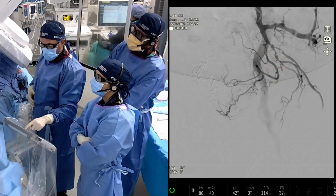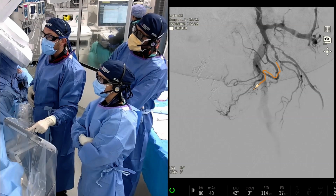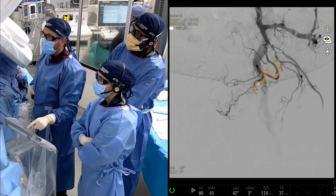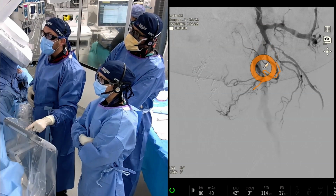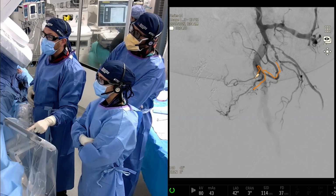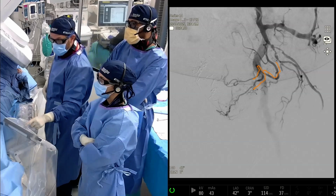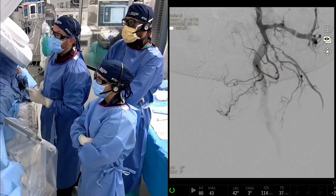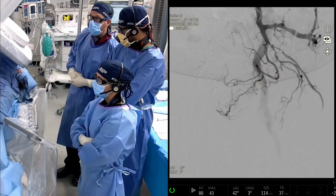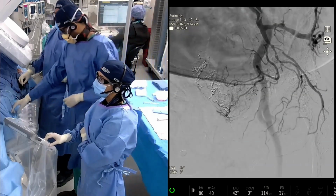What about these two branches here? There's this branch that comes down, which is supplying a good portion of the prostate, and then there's this branch a little bit higher right here. And so we're going to get into it and see, but just something to keep in mind. How would you classify those two branches, guys, in terms of which one's which? But I think they're both going to the prostate, it looks like, on this angio, but we'll double check. All right, let's do that. What do you guys think about that?